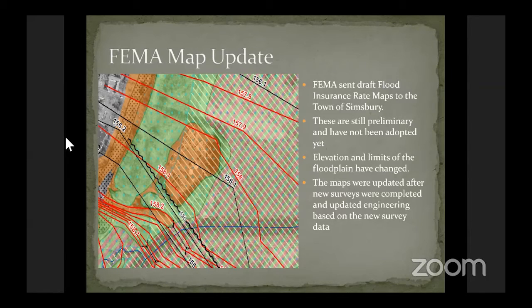And it's not just the Farmington River. They did a detailed study along Hop Brook, Stratton Brook, Minister Brook. So there are a lot of areas in town that were subject to this review. I just want to put that out there so that people are aware of this, because it will affect people's insurance.